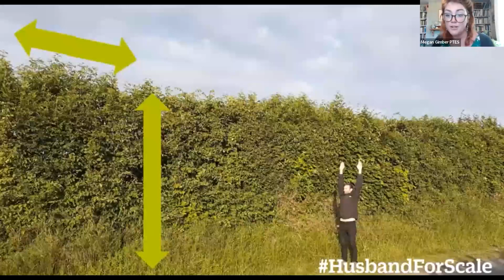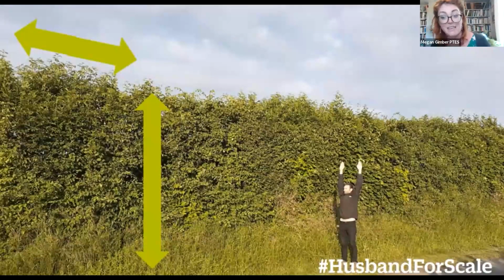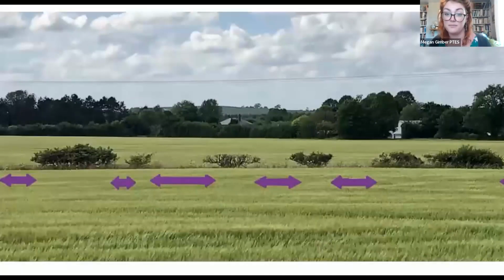We take rough measurements of the height and the width. Again, this is important because increasing the width and the height of a hedgerow tends to increase both the diversity and the abundance of wildlife. Not only because you get a bigger volume of habitat, which is great, but also because it increases the complexity of the hedgerow habitat. And more complex hedges are better shelter for foraging birds and reduced predation for nesting birds.